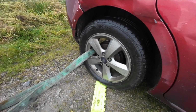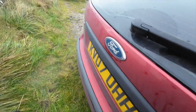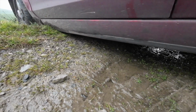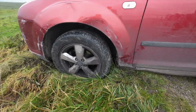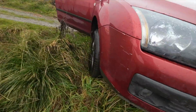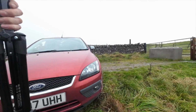Going to pull off the rear wheel to the Nissan. Damage on the vehicle is all over. Vehicle is already bottomed out on the chassis subframe. Front wheels are over the verge. Lots of cosmetic damage on the vehicle, and again the front wheel is down the embankment, so we will be pulling it and get it out.